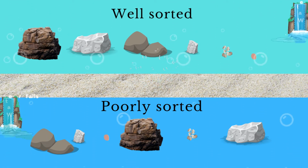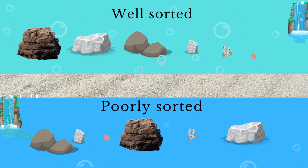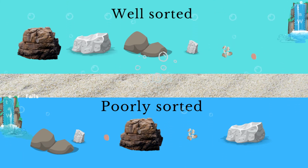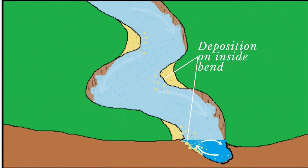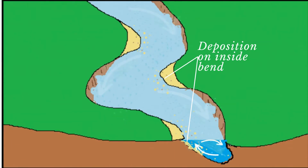The degree of sorting depends on certain factors, such as the rate or duration of deposition. When materials are gradually dropped, they tend to be deposited in a well sorted manner from large to small grains. However, when materials are suddenly dropped, they are often deposited in a poorly sorted manner. Deposition therefore varies in both time and space.